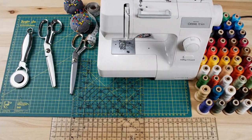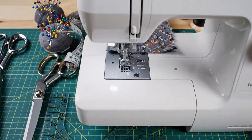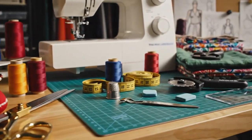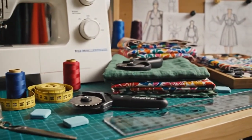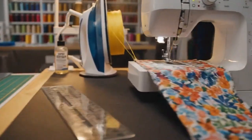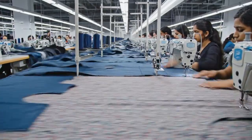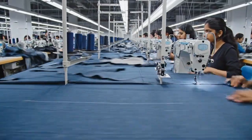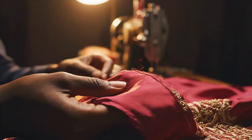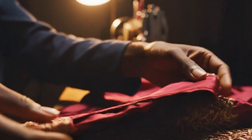Speed in sewing is almost entirely a systems problem. It is not a talent problem. It is not an equipment problem, though we will talk about tools today. It is the direct result of how you think about your workflow, your workspace, your cutting, your pressing, and your stitching sequence. Change the system and the speed follows automatically. That is the single most important idea in this entire video, so I want you to hold on to it.